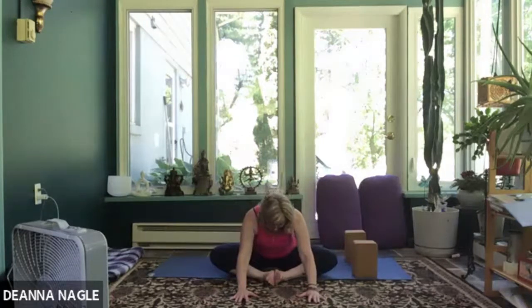And certainly if this is too much on your legs, you could do it with the cross leg. So change it up if you need to. If bound angle is uncomfortable, okay, come back to the center. You could also do wide legs as another option. So if this is too much on your knees, take your legs out.